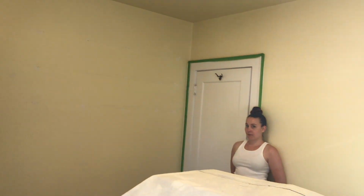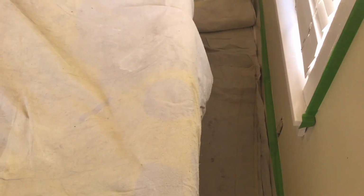We are remodeling the front bedroom completely. All right, it's paint day. Everything's taped off, drop cloths in, all the furniture in the middle of the room, wall patched. Here we go.